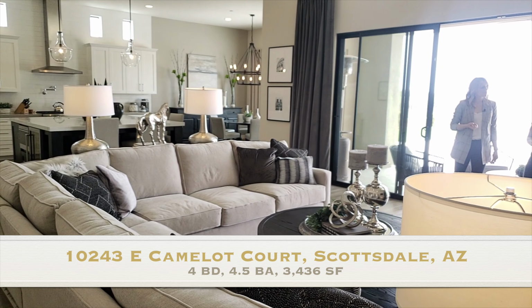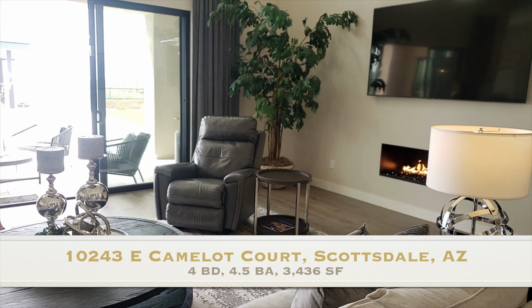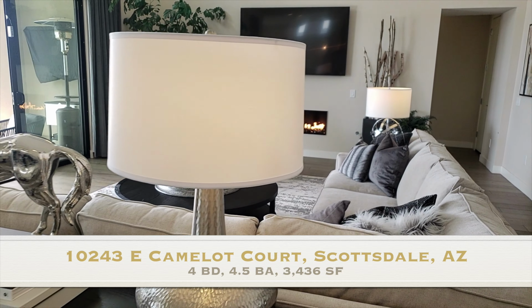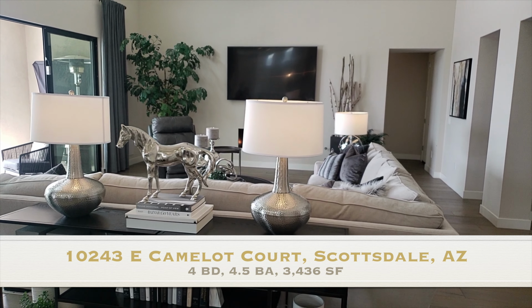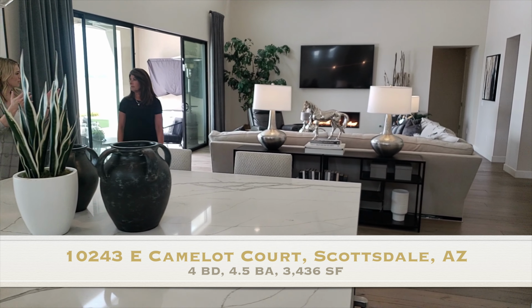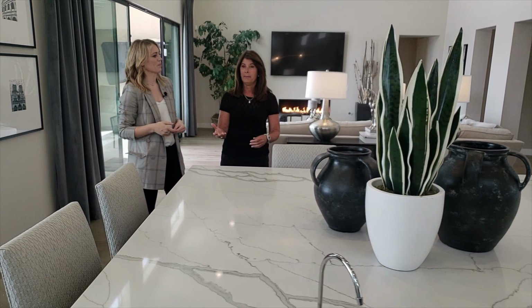You can see it flows really well into the kitchen. One of the things I noticed about this house is that it is wide open, and yet they did such a good job of still creating different spaces within the home. Exactly. So you definitely know when you move from place to place, from the living room to the kitchen here. Right, well, the kitchen, I just think it was so well done.